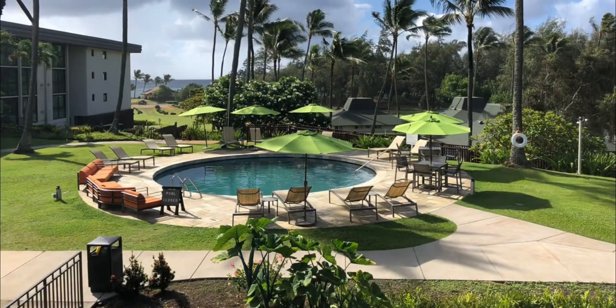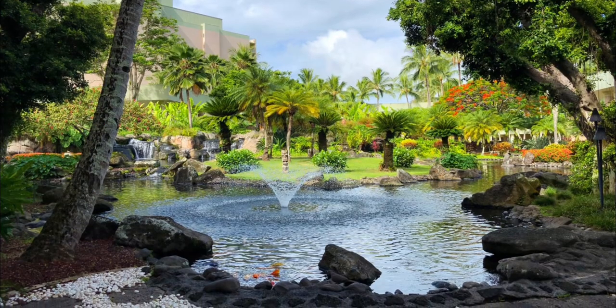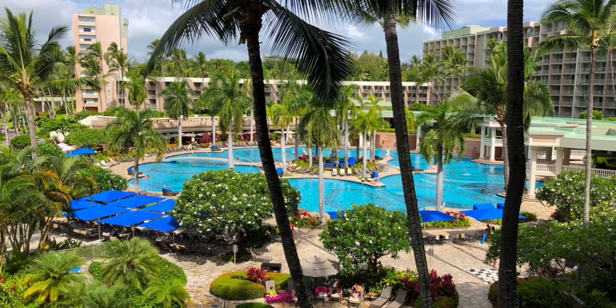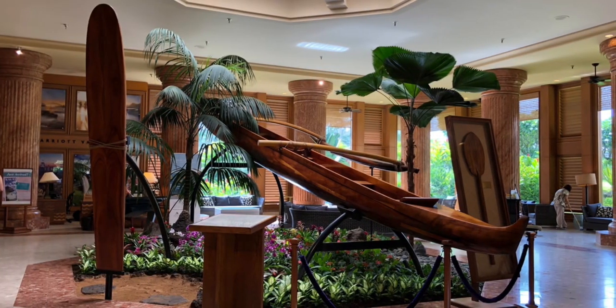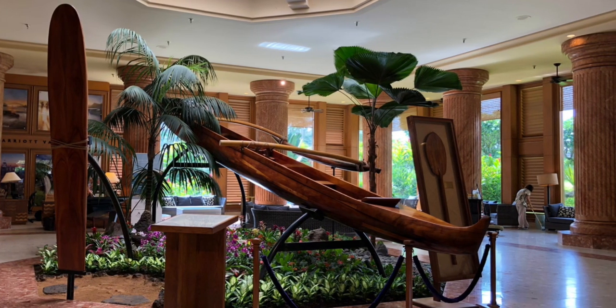If you want something more calming, the Royal Sonesta Kauai Resort might be your best bet. From the immaculate garden-like grounds, complete with birds and koi, to the smashing pool area, this place works. The overall feel is calming. They have tons of artwork strewn throughout the resort, and there is an unbelievable circular pool with a bridge to the center island and spas along one edge.